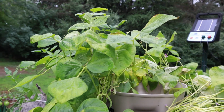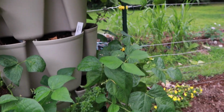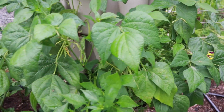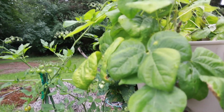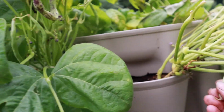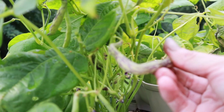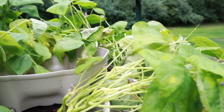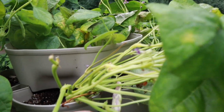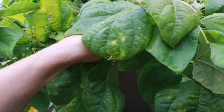I had originally thought the Kalima beans were up here on this top tier and the dragon tongue bush beans were down on this lower tier. But I've got the dragon tongue bush beans up here, actually. And they're a very interesting, beautiful bean. And I like this bean. It has really good flavor. It's not fuzzy or waxy. The beans are doing fantastic.